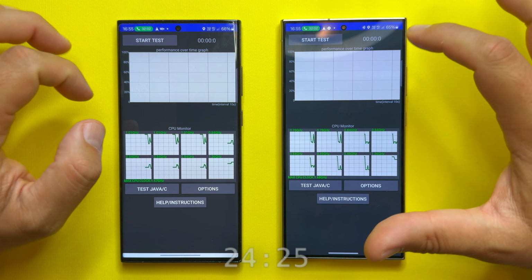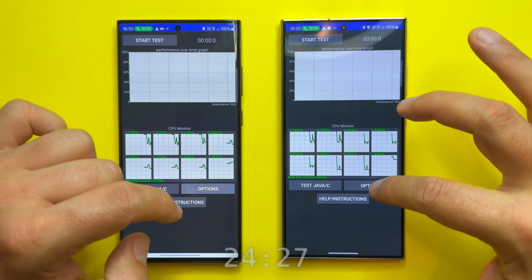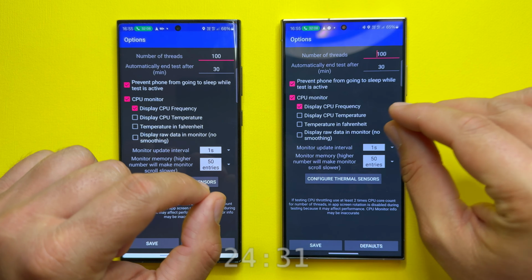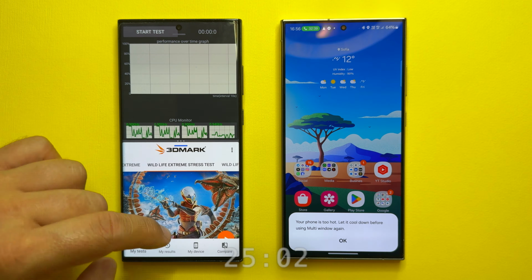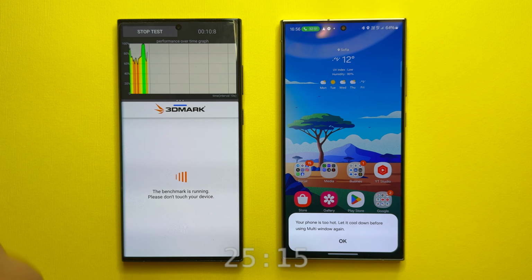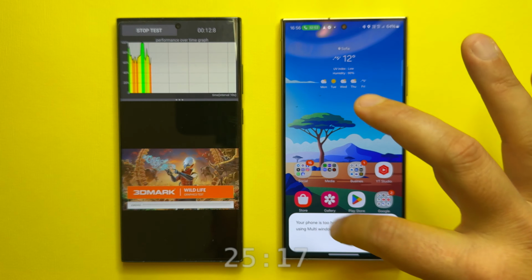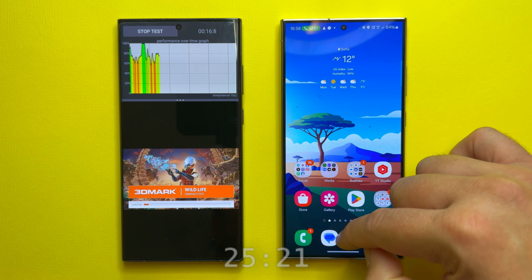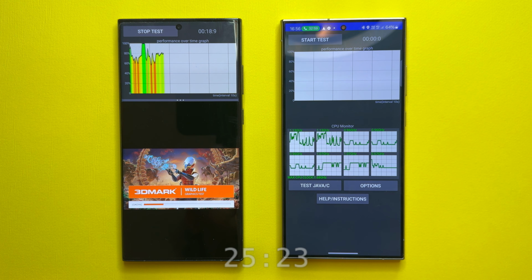And now I'm gonna show you something interesting. This is the CPU thermal throttling. I'm using 100 threads, guys. It's not the standard setting. I started the CPU throttling, and let me also start the 3DMark Wild Life Extreme stress test just to see really what that phone can do. Here on the S24 Ultra, this isn't possible.